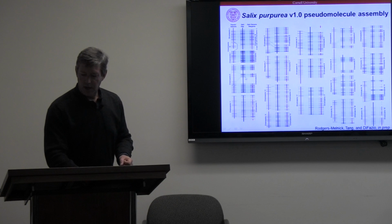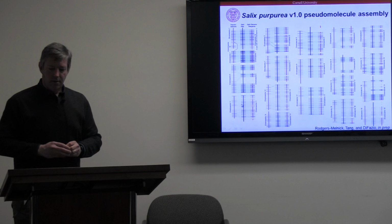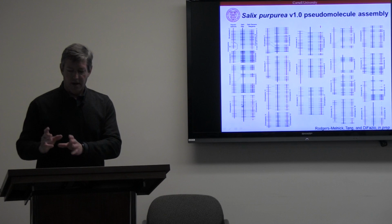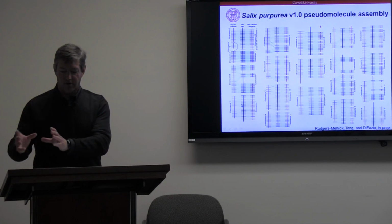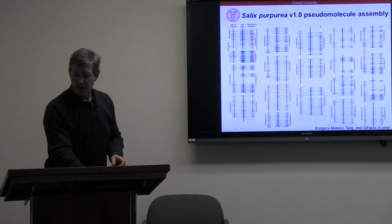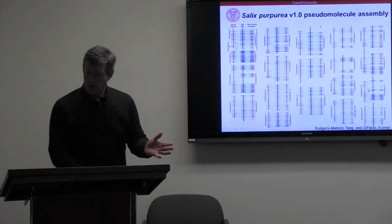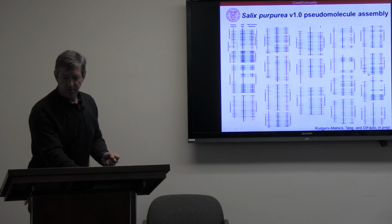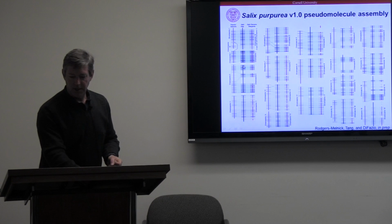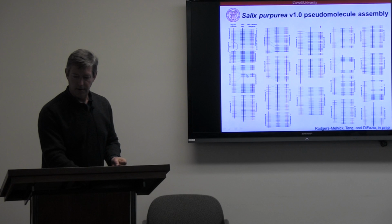We also see some important translocations, and I'm going to tip my hand here and say that we have been mapping the sex determination locus, and that sex determination locus sits in a region that is translocated from Poplar chromosome 19 to Salix chromosome 15. So we're learning some important differences between Poplar and Willow. Having the genome assembly here, there's a lot more analysis that we will be doing in the near future.